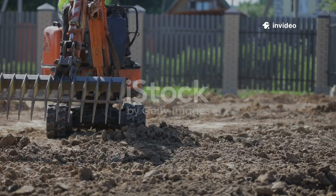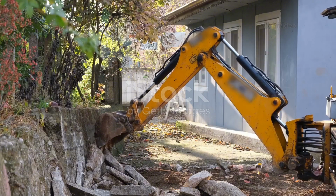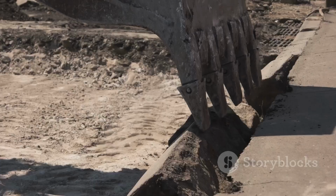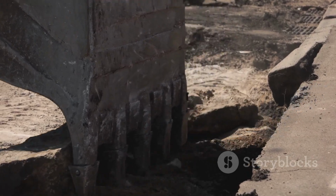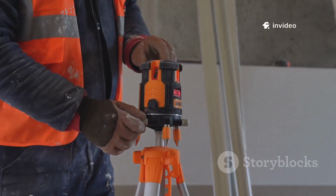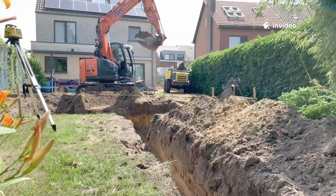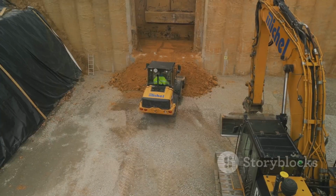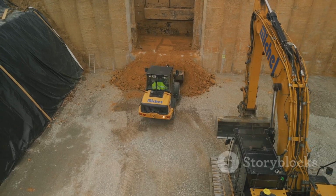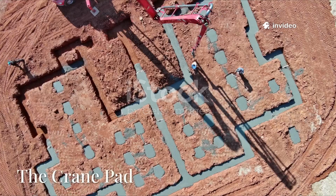With the main dig done, it's time for precision. The mini excavator is lowered into the basement to dig a perimeter trench for the footings. This trench must be deeper and perfectly level. Accuracy is critical for the house's stability. A laser level guides the operator, ensuring every inch is just right. The two-tiered floor design saves material and adds strength where it's needed most. The skid steer helps clear dirt, keeping the workspace tidy. It's a blend of smart engineering and skilled machine work.